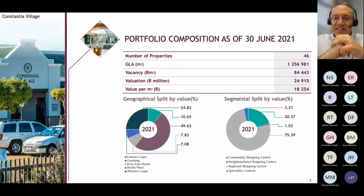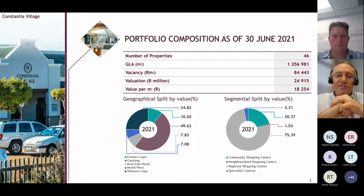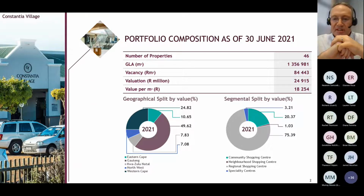Just to set the background, and this is a slide that's pretty much taken from our June 2021 results. So at June 2021, we had 46 properties. That is now reduced to 44. We've had 2 properties that have transferred during the month of September, and we'll talk to that, but that is Helderberg in Somerset West and Emerald Alberton in the south of Johannesburg in Alberton.